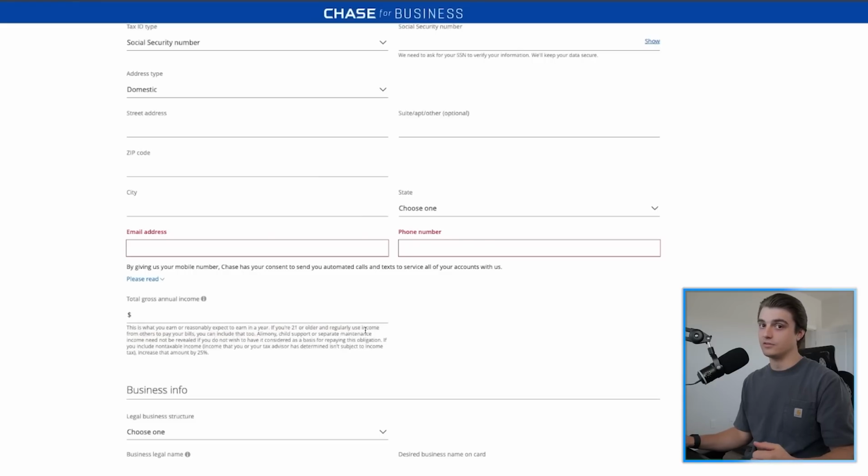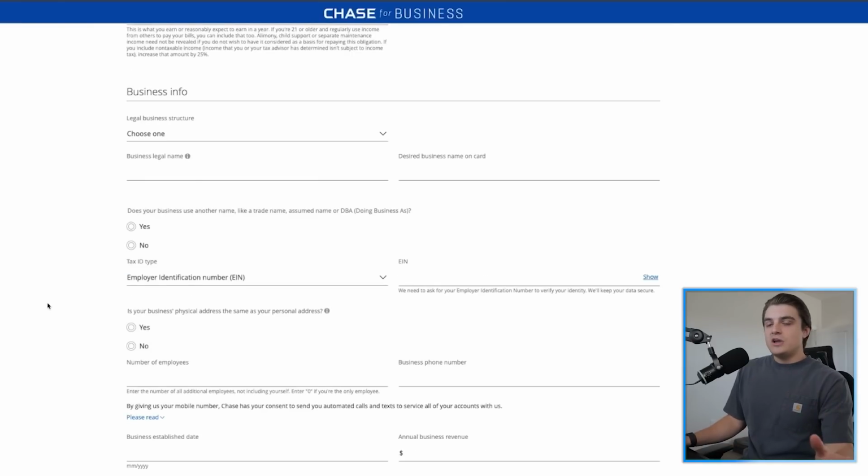So keep that in mind. It's literally all of your income and it's your gross annual income pre-tax. So the higher number here, technically the better, but be reasonable with it. Personal information aside, let's now get into the business info, which is a little bit more difficult.